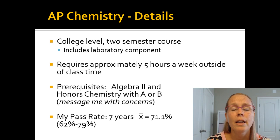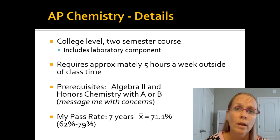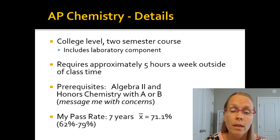Let's take a look specifically at AP Chemistry. It is a college level two semester course. You can get up to two semesters worth of credit with a lab component. Labs will be interesting this year. I'm going to do what I can between demos, videos, online simulations that we'll get that in. Yes, it's an AP course. Expect extra work, 3 to 5 hours a week, I would say, would be pretty typical. The prerequisites are listed on the screen. Let me know if you have any questions or concerns about those.